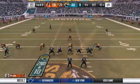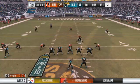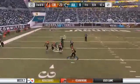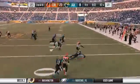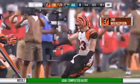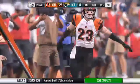We know it's not an easy job to go out and catch passes when people are trying to tackle you and knock the ball away. But the bottom line is, that's a pass he's got to have. And this is intercepted, and that should do it. Picked off by Harrison Smith. And this one will be returned to right around the 38-yard line.